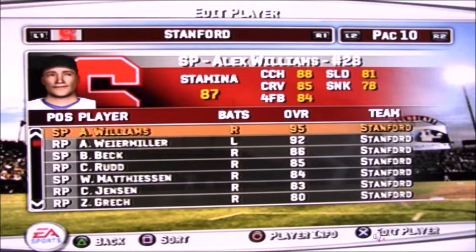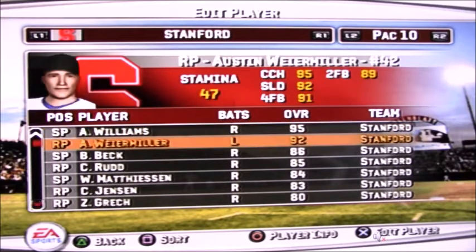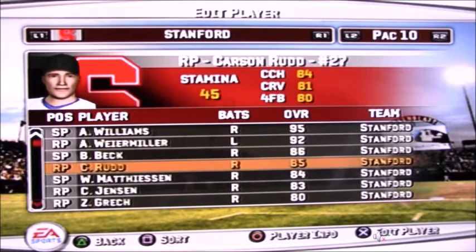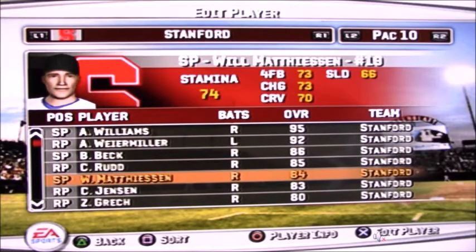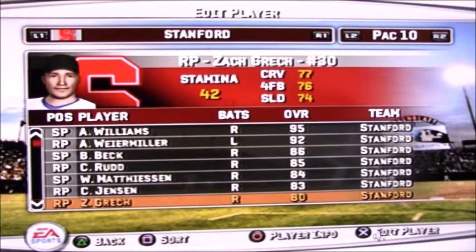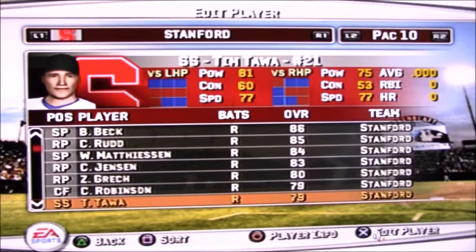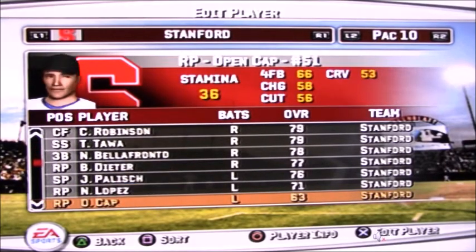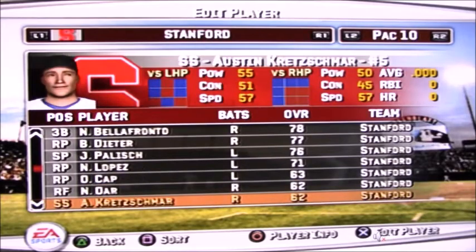So here's the overall ratings for Stanford. You can get a look at those and see what each player's overall rating looks like. Look at that, top seven are pitchers. A couple decent hitters for Stanford, and then it kind of drops off after that.